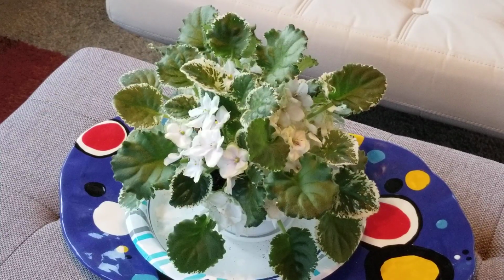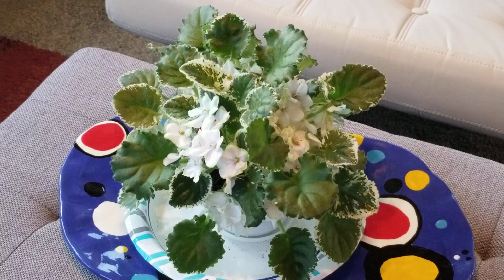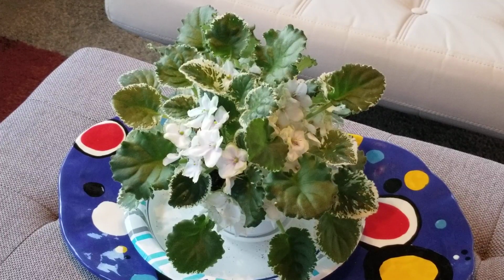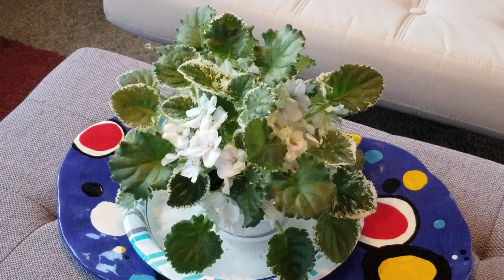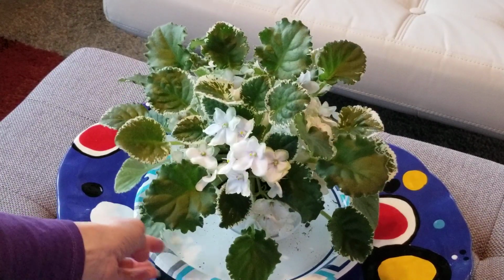You have to see Frozen in Time. This African violet blooms all the time. It's just in constant bloom. And I was looking at it the other day, and I realized that this is actually 2 plants. For lack of a better term, it just divided itself.